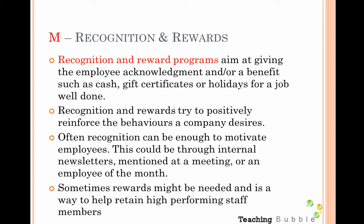Recognition can often be enough just to motivate the employees. It can be done through internal newsletters where the employee is praised, or it could be mentioned at a meeting when the manager says, such and such has done a good job, or it could be an employee of the month award. Sometimes an actual reward is required though, and that can help maintain high performing staff members.